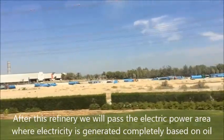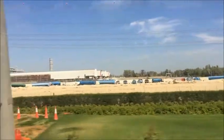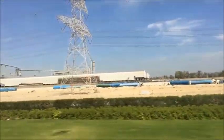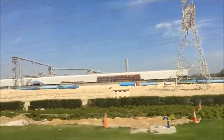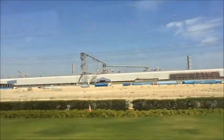Which is completely, the city is based on oil, so it's consuming the oil and the electric power which is there. So they have their own oil, so that's why they have electricity which is working on an oil basis.